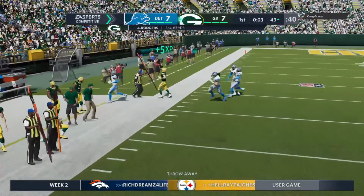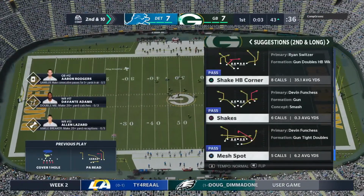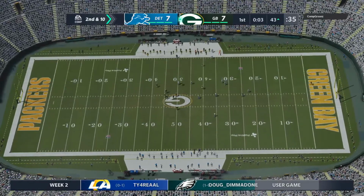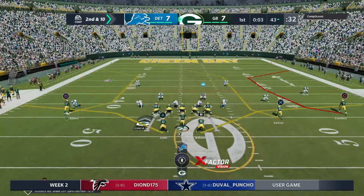On play action, Rodgers. And he'll toss this one incomplete. Seeing no options, he throws it away. It's now 2nd and 10. And this will probably be the last play of the quarter.